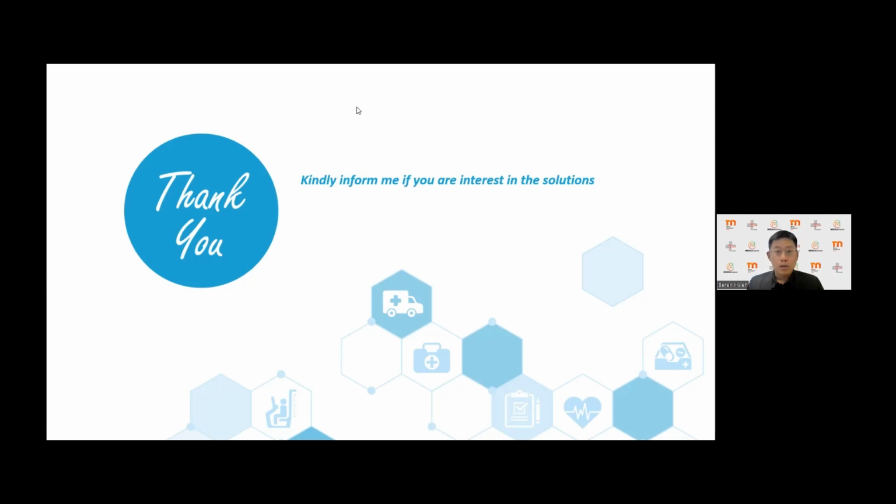So our solutions, for example the automatic dispensing cabinet, we can record who takes what medicine and when. If the case or the management want to know this information, we can also output and share it to the hospital information system. So I would say all these smart hospital solutions are for two purposes.